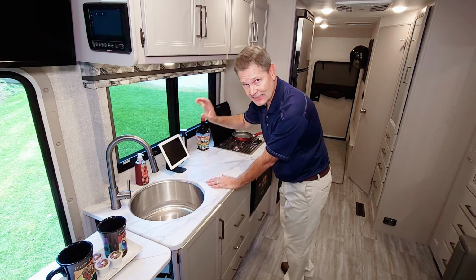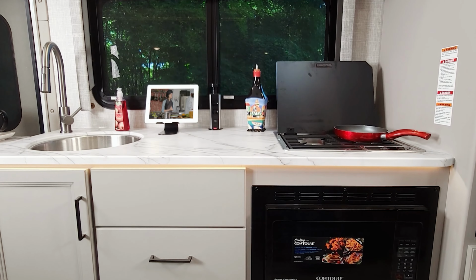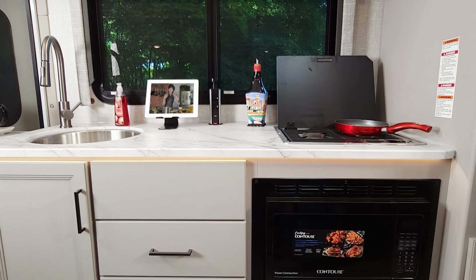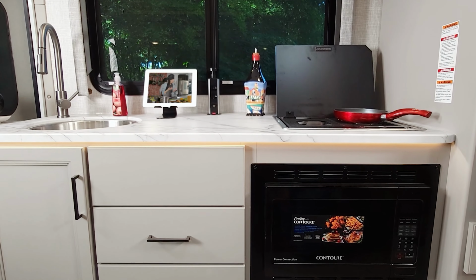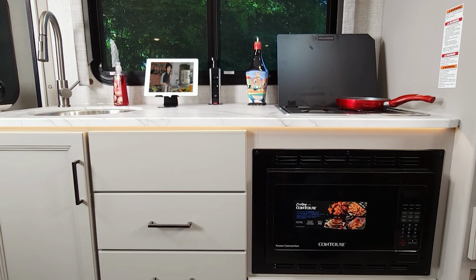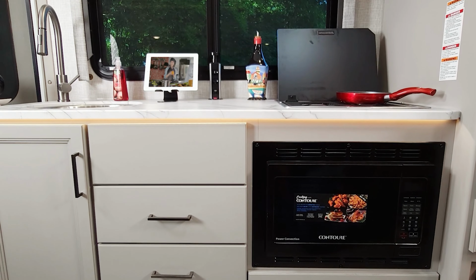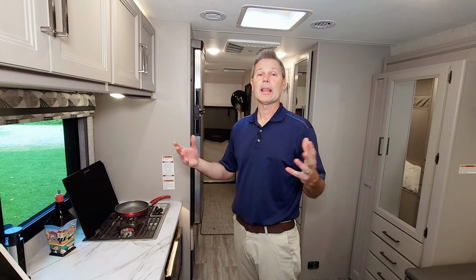If you want to watch a digital cookbook, go ahead and make sure that that is plugged in, and then you will know exactly what you need to do to make up something wonderful, be it here on the cooktop or down below in the convection microwave. And what's great about this microwave, it has an air fryer button on it, right? So now you don't have to bring along an air fryer. The microwave will do it for you. A lot of storage in here.